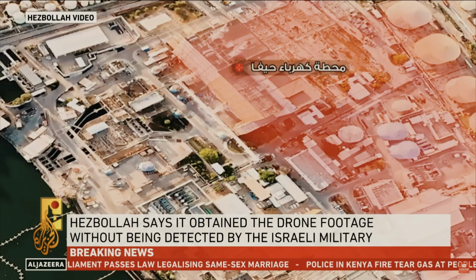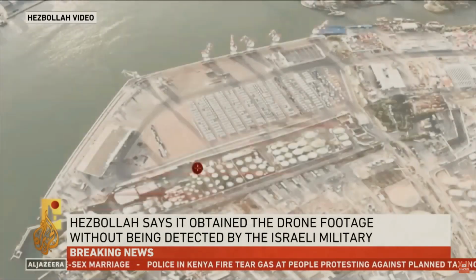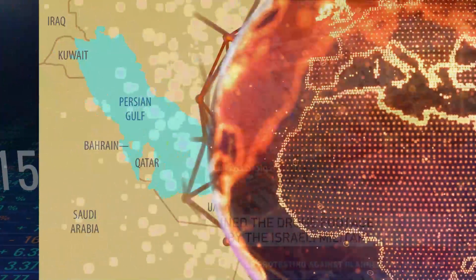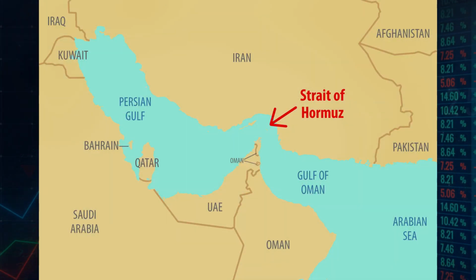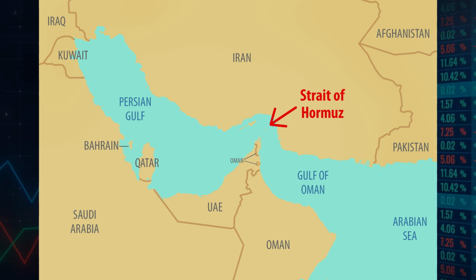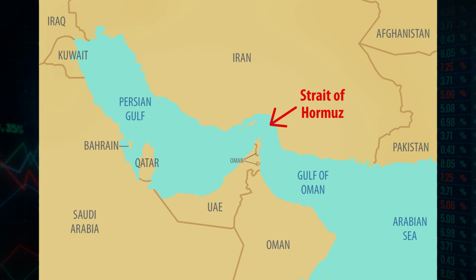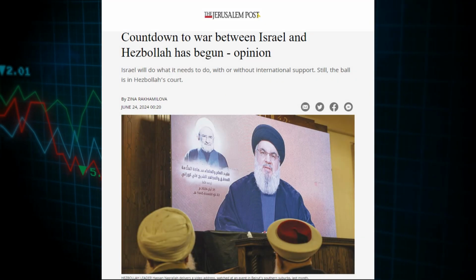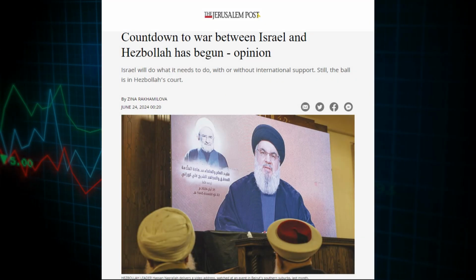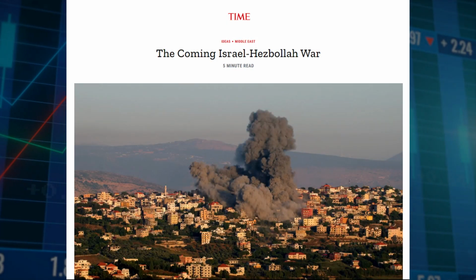Now, a war between Israel and Gaza is one thing. A war between Israel and Hezbollah is another. And the reason is, it could and it will involve Iran. And if Iran is involved, then we could talk about the closure of the Strait of Hormuz and the blockage of transferring oil. And that could cause a major spike in the pricing of oil and a major spike in inflation right before the elections. This is not a far-fetched proposal, folks, because you see what's going on here. Even the Jerusalem Post says a countdown of war between Israel and Hezbollah has begun. Time magazine says the coming Israel-Hezbollah war.